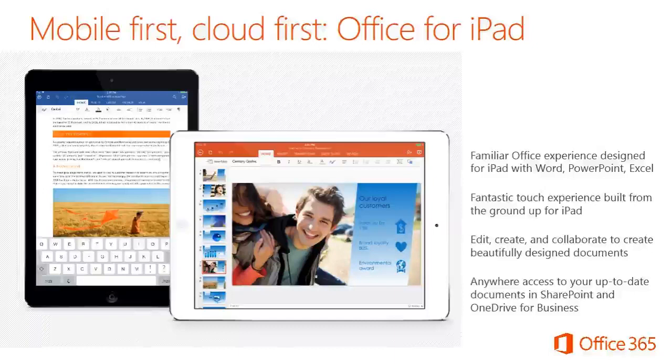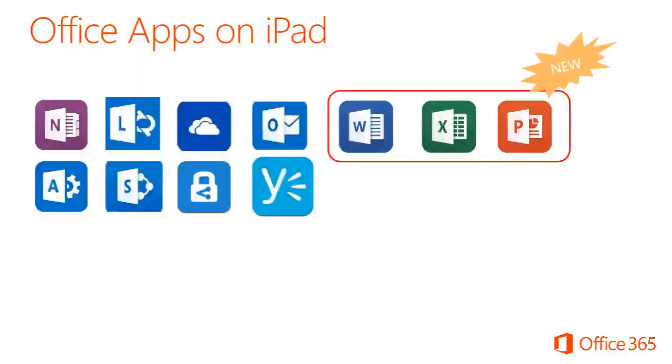And so these apps join a growing family of apps that we already had on the iPad, like Lync and OneDrive and OneNote. And so this is part of our commitment to make sure that Office is available to the users where they want it and how they want it.